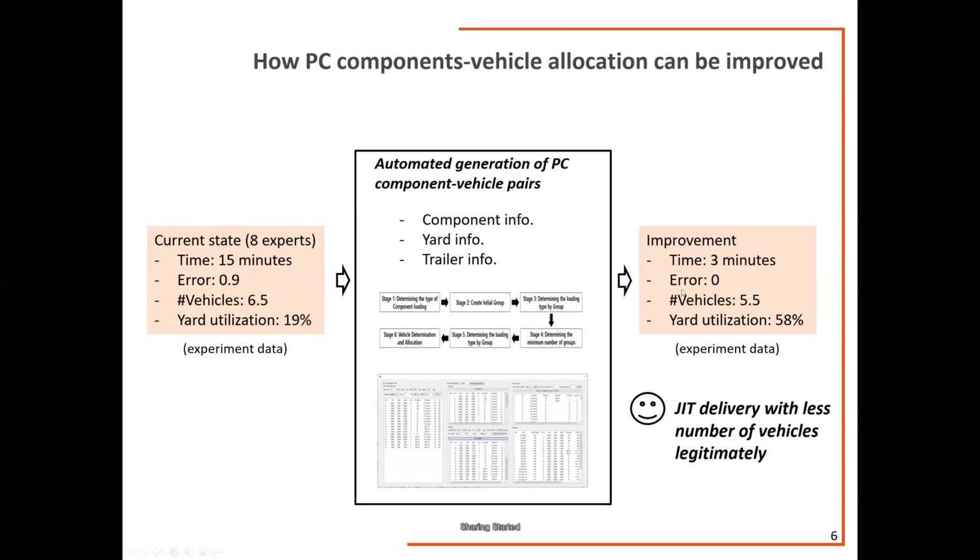But using our tools, we can reduce the time and we can reduce the errors, and we can reduce the number of vehicles used to 5.5 by utilizing more of the yards, because we already have those yards on site. So we utilize more of the yards to reduce the number of vehicles. Our method can ensure JIT delivery with this number of vehicles.